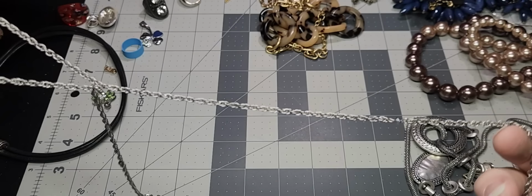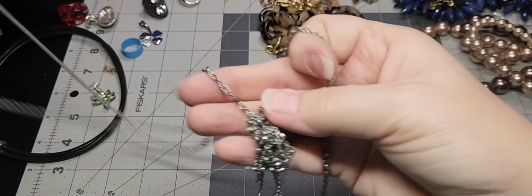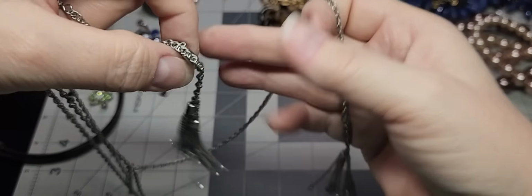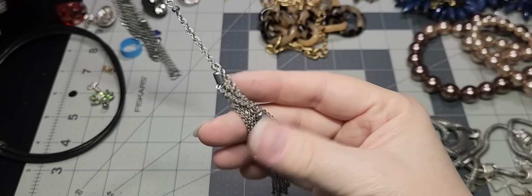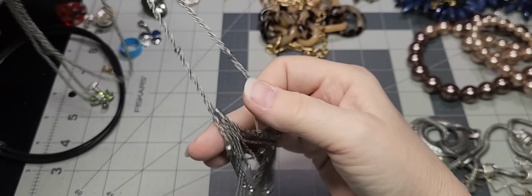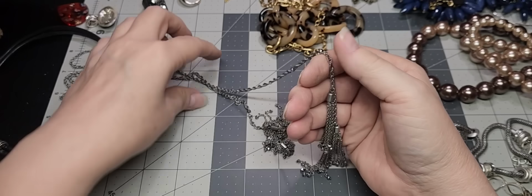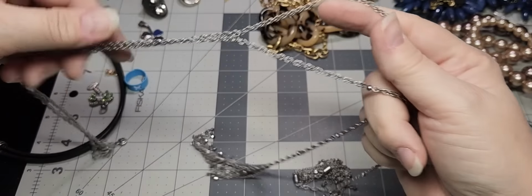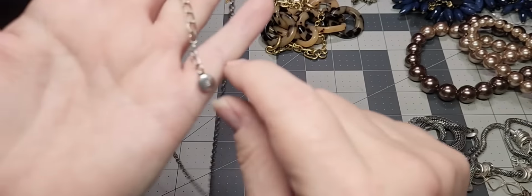And do I have 2? Oh, it's a faux lariat. So it's got 2 tassels, 2 or 3. Is it 3? 1, 2. Okay. Yes, it has 3 tassels to each offshoot. So it's going to be shorter if you want it around the neck, or you can make it longer.